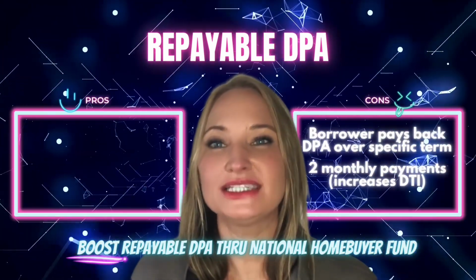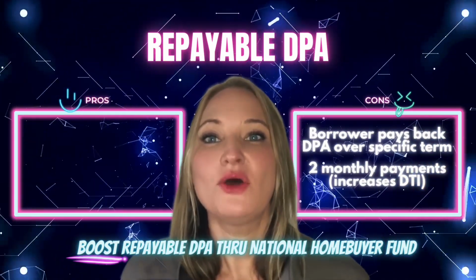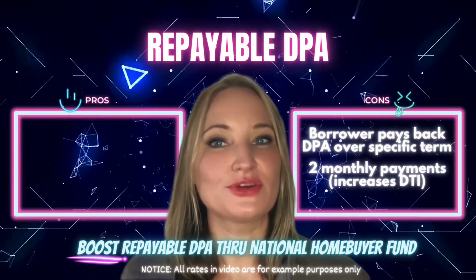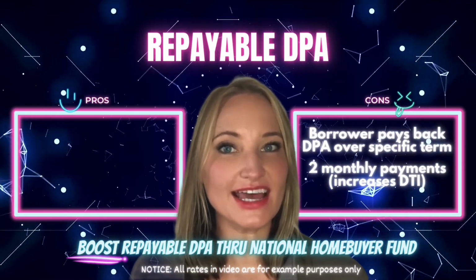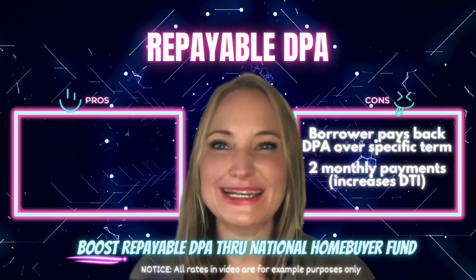Our repayable Boost DPA is a second mortgage paid back over a fixed 10-year term with a rate that is higher than the rate chosen on the first mortgage. So if the rate on the first mortgage is 7%, the rate on the second mortgage would be 9%. Look at you, you did the math.